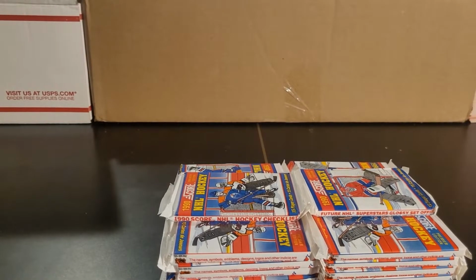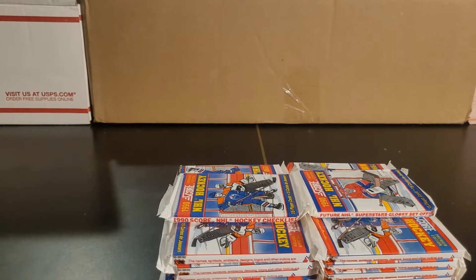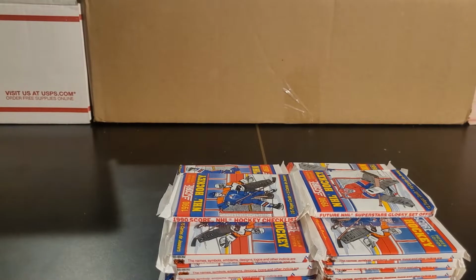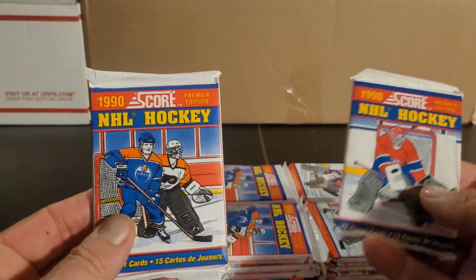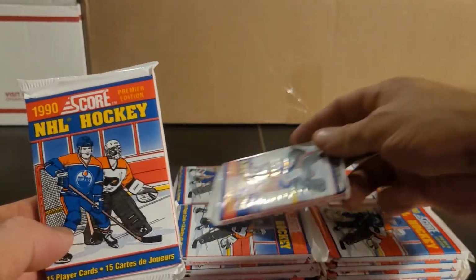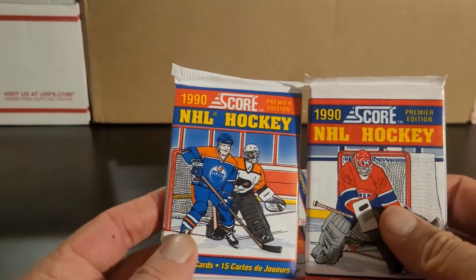Anyway, in this video, I am going to be opening up, if you check out my mail day video that I posted several days ago, a bunch of 1990 Score hockey packs. Now, interestingly enough, these are all 1990 Score hockey, but it seems like there are two different wrapper types.